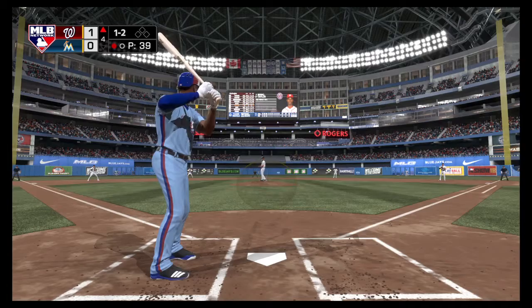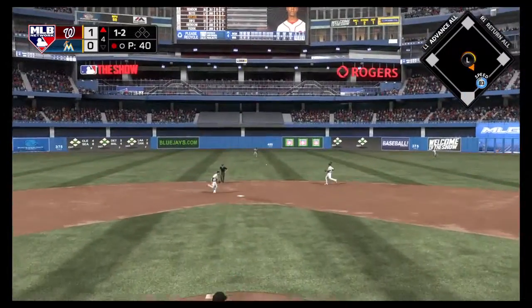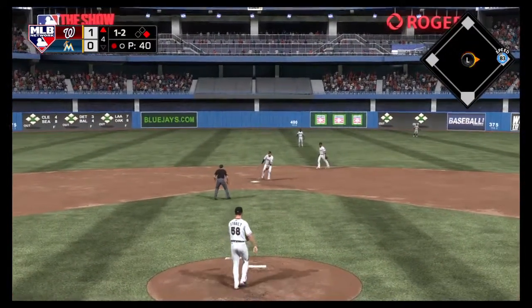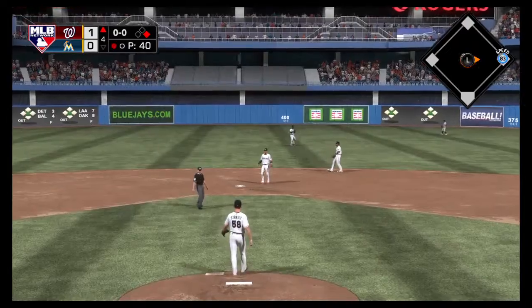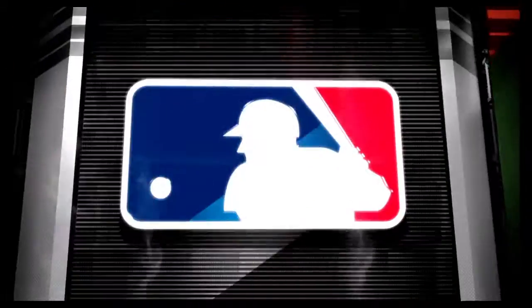The 1-2. Back up the middle, and that'll find its way into center field for a 1-out hit. Nice execution right there, Dan. Kept his front shoulder in, kept his hands inside the baseball, and ripped the base hit up the middle.